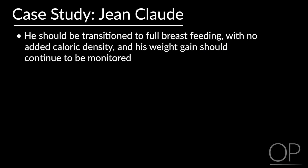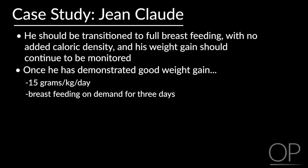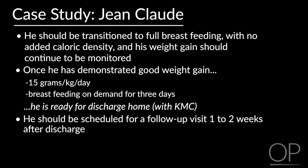Jean-Claude should be transitioned to full breastfeeding with no added caloric density, and his weight gain should continue to be monitored. Once he has demonstrated good weight gain, 15 grams per kilo per day, breastfeeding on demand for 3 days, he is ready for discharge home with KMC. Jean-Claude should be scheduled for a follow-up visit 1 to 2 weeks after discharge.